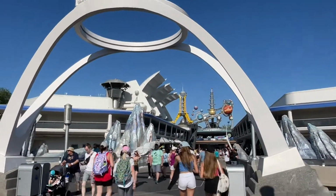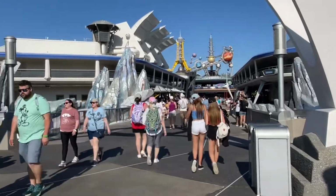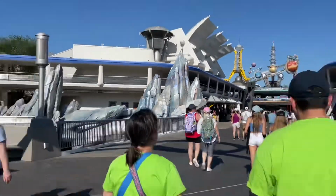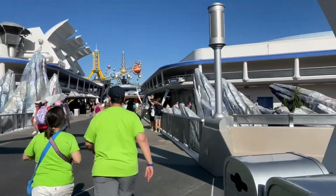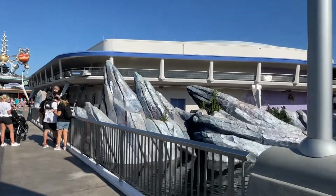I kind of like the other one more lit up. I don't think this one lights up unless they've changed it. They banded these like rocks. I guess it's supposed to look like we landed in another world.